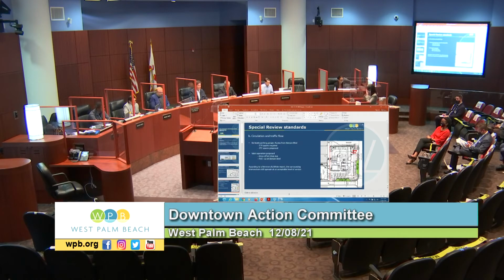In terms of the valet operation, the applicant is proposing a valet operation with drop-off on Olive Avenue and pick-up on Banyan Boulevard. This was a really controversial item. It had extensive discussion with the traffic engineer to ensure that this was workable. At this point, staff is accepting this configuration, with drop-off on Olive Avenue and pick-up on Banyan Boulevard, with some conditions of approval.